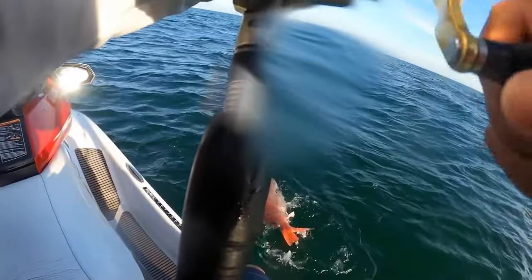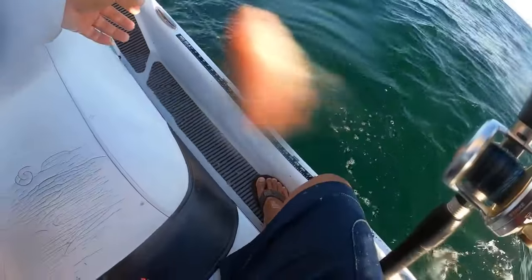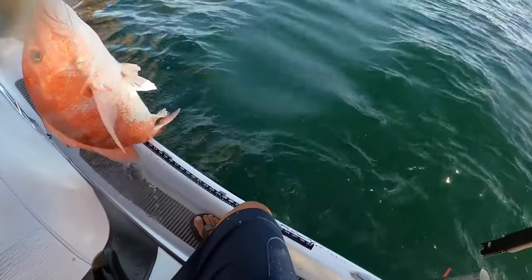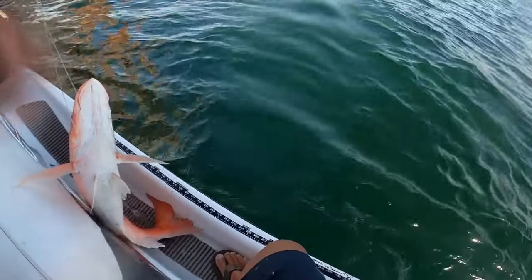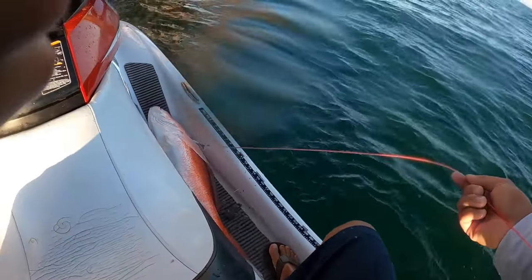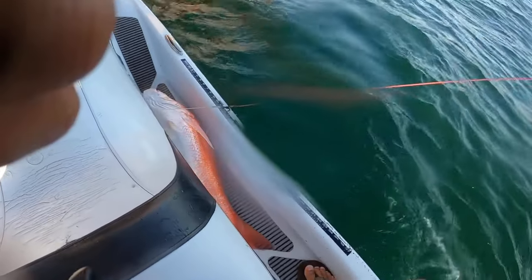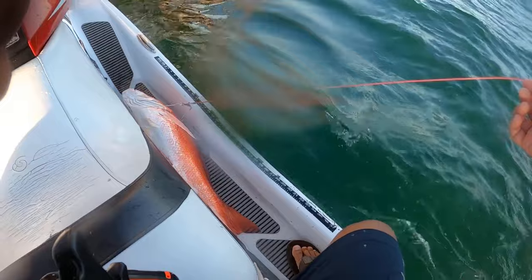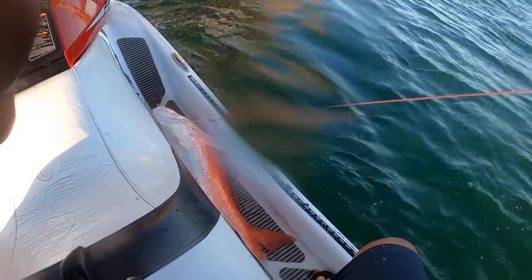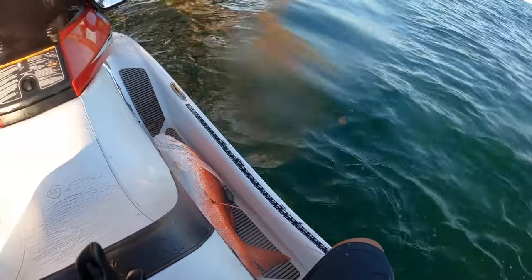Finally, I found him. Spent about an hour looking for these guys. That's why I use heavy leader, because they always run into the rig. Beautiful red snapper. Look at that. So let me try to measure it for y'all. It's about, what, 30, give or take, 32, 33 inches. That's not even laying it straight out. That's just an estimate measurement right there.